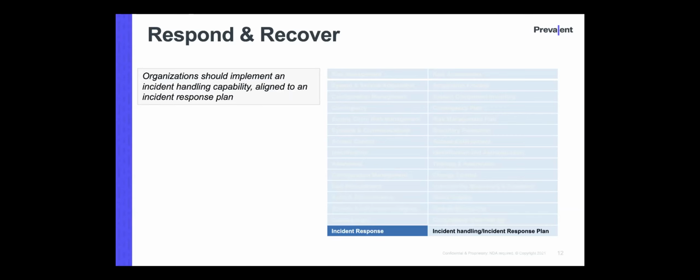Finally, responding and recovery. So organizations should implement an incident handling capability aligned to an incident response plan. As I've captured these two together, so the way that incidents are responded to and the recovery capability and the recovery effort as well.